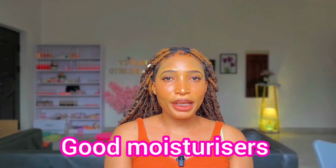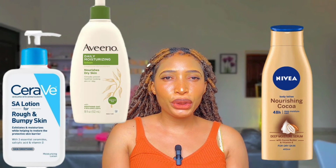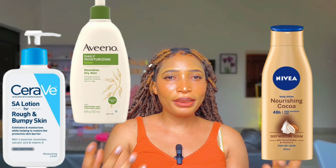Now, the last thing we are going to incorporate in our skincare routine is a good moisturizing product. It could be lotions, oils, or butters, okay? If you're choosing lotions, you should be more concerned about products that contain niacinamide, retinol, and all that, with enough moisturizing properties. Nivea, CeraVe, and Aveeno have good moisturizing lotions.